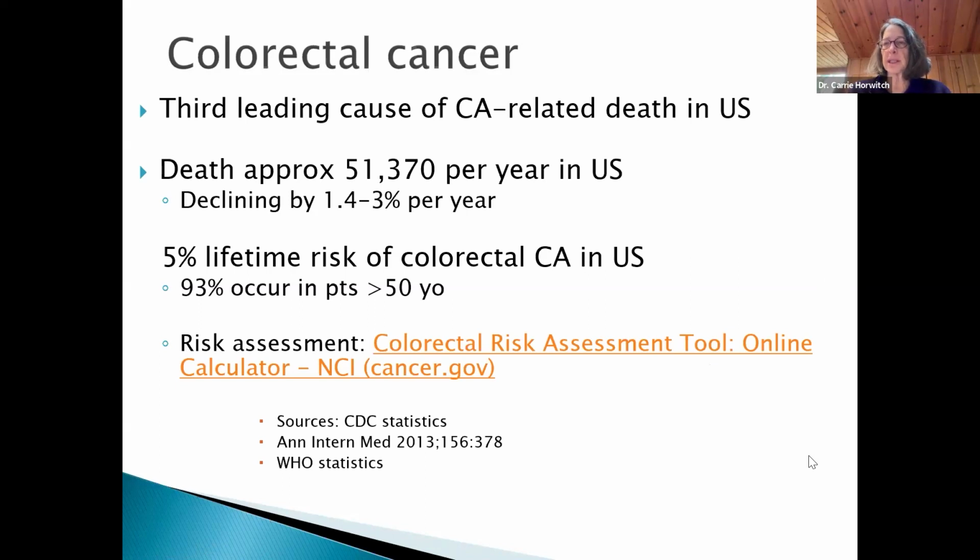As I showed you in the early slides, the epidemiology, this is the third leading cause of cancer-related death in the United States. There's approximately 51,000+ deaths per year, although we do know that screening and better treatment has reduced the death rates by a certain percentage. For most people, there's about a 5% lifetime risk of colorectal cancer, and most of those cancers will occur in people over the age of 50.